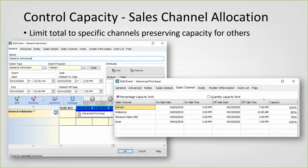The second tool that I wanted to mention when it comes to these capacity managed events is sales channel allocation. What this does, and you can really see it over on the right-hand side where it says the capacity, is set a limit on the number of tickets that we can sell through certain channels. Maybe you want to limit what your groups are selling because you want to hold a little bit back to the gate. Maybe you want to hold a little bit back from the web store so you can sell more at the gate so you can accommodate guests as they're walking up. Galaxy sales channel limits allow you to define the maximum number sold through that channel.